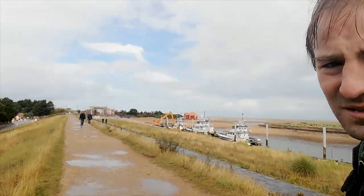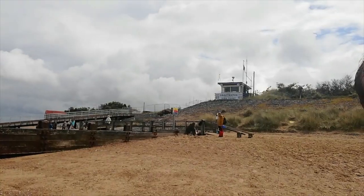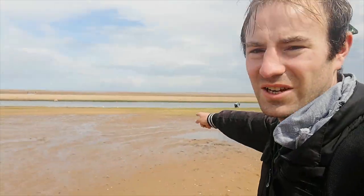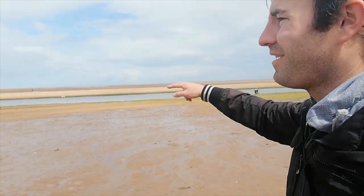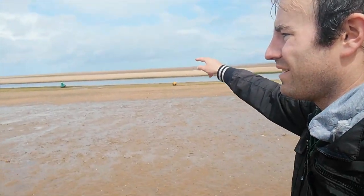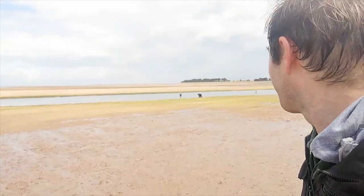Anyway, I'm gonna keep walking until I've seen the beach. Here we are, we've made it to the beach. I do quite distinctly remember building a sandcastle here on this beach as a child, and it's come back to me now. There's this channel here which I remember swimming in. The actual sea where the waves are breaking is really quite a long way out. I'm not gonna walk that far, I don't know.